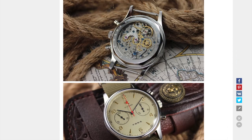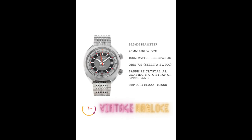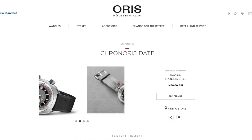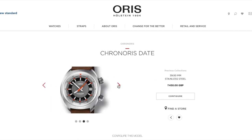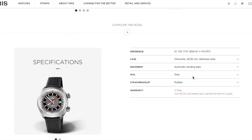Now, we are going over to Switzerland and we are having a look at an Oris watch. And it is, in particular, the Chrono Oris or the Chronoris. So, in my opinion, the Chronoris is an incredibly underrated watch. I think it's good looking. I think it comes in a number of different colorways that make it really appealing, and it's a really good retro reissue that offers something a little different.